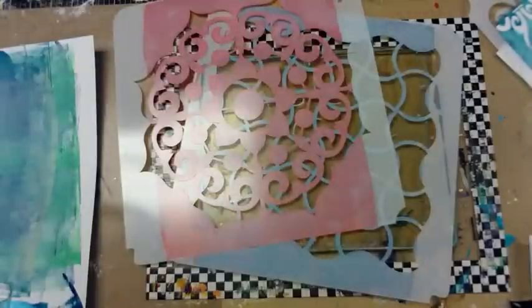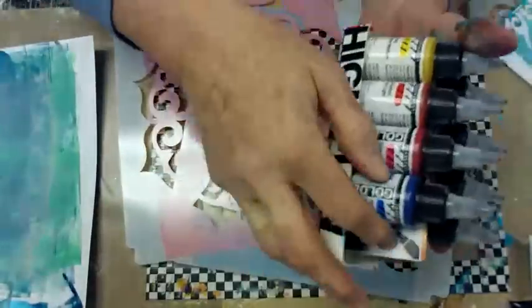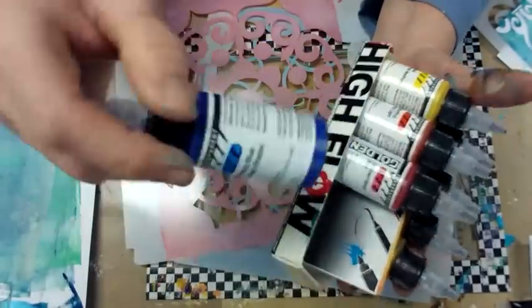Are those inks or acrylics? These that I just used are the Golden high flow acrylics, and they're the transparent set.